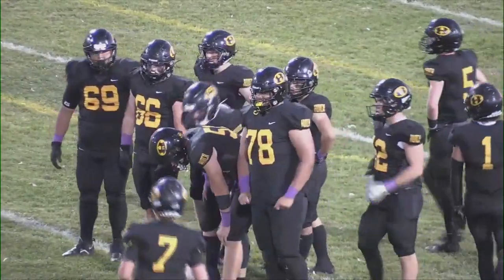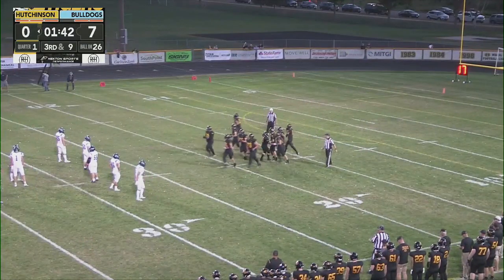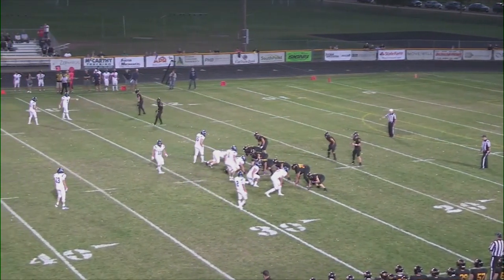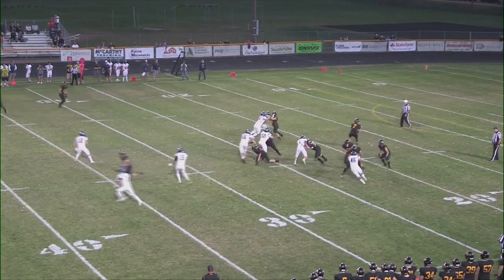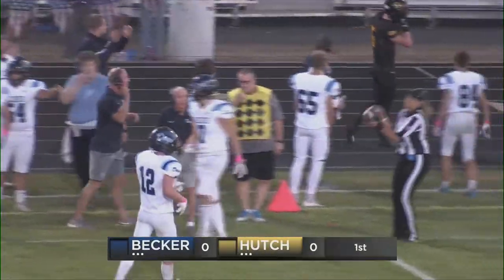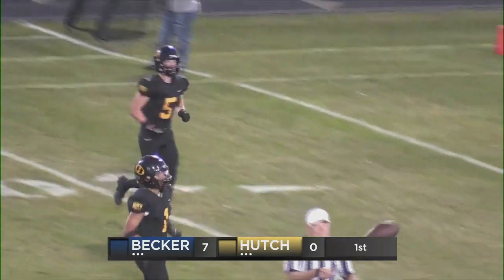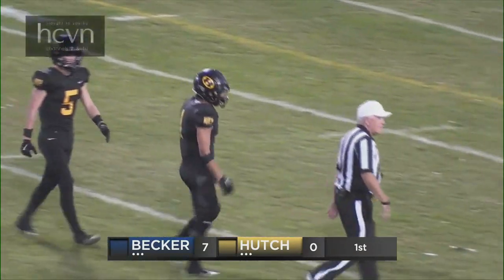Brings up 3rd down and 9. So it's now 3rd and 9 with 1:42 to go here in the opening quarter. Becker with a 7-0 lead. Rosberg out of the shotgun. He's got twin wide receivers to his right. Snap, pulls it away from his running back, winds up, throws it to the right side, and off the fingertips of Thony and incomplete. It's going to be 4th down for Hutch now. Sawyer Brown on the coverage, and they're going to have to punt this one away. Thony had Sawyer Brown right on him.